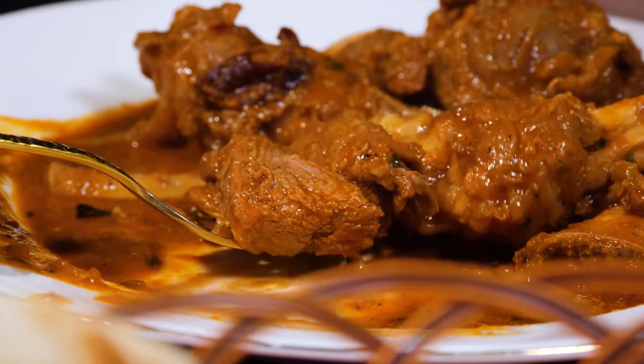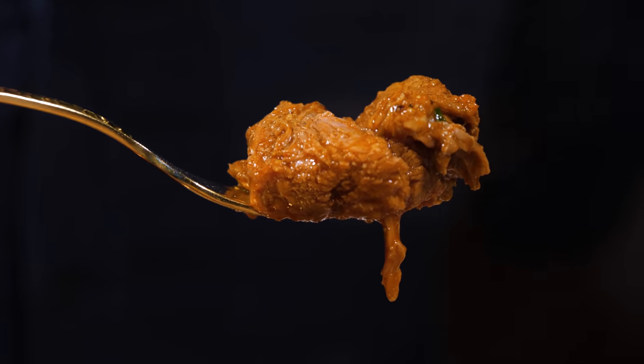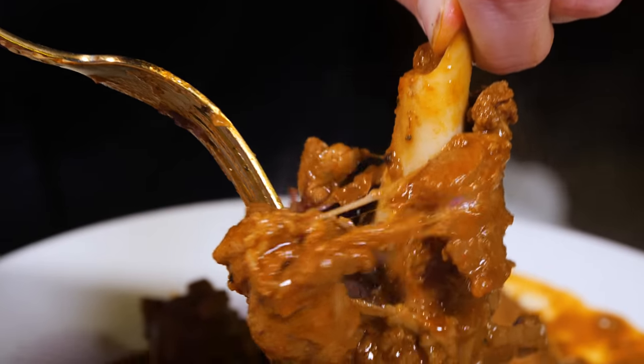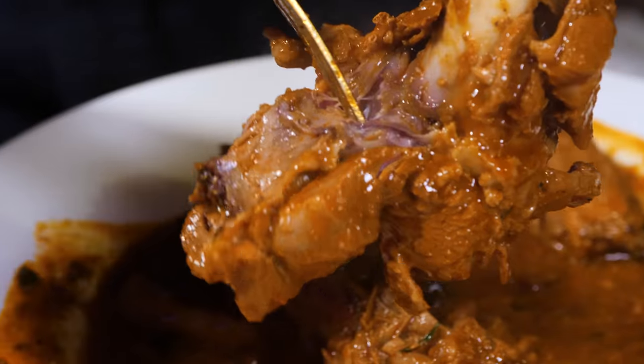Mmm. That is a delicious morsel of meat. It's been braised so long. It's so soft, so tender. With the fat rendering down, it becomes kind of sticky. That's a great thing. You're right, Sunny. It is sticky.